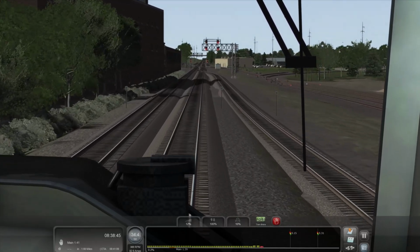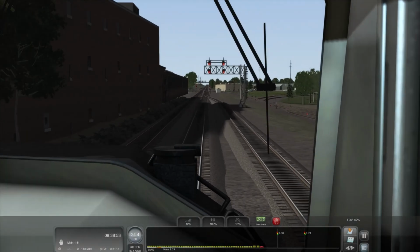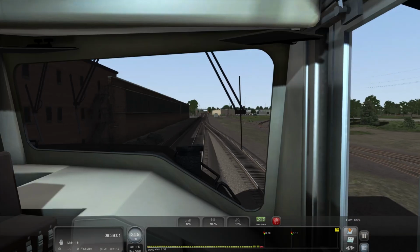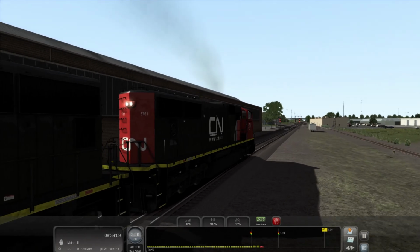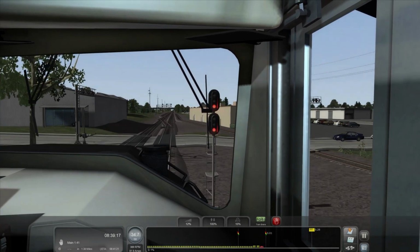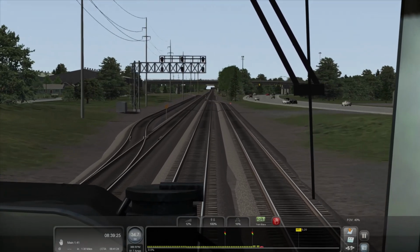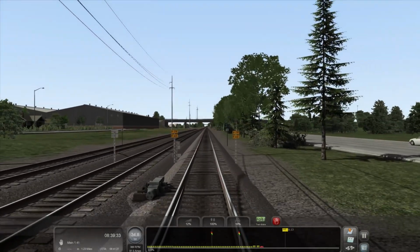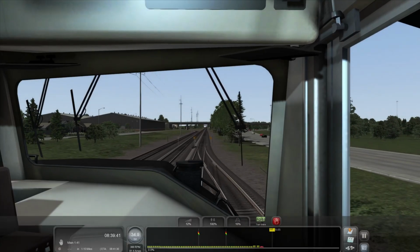Yeah, so we do have a whistle post for this crossing. Okay, so we have a restricting up here. We'll have to protect this crossing here with our horn. I think they added a new horn into the update as well. Oh, it says denied. I wonder why it said denied. If it said we were able to proceed past it, why did it say denied? Is the switch lined properly? Yeah, it is. Interesting. I don't know. Do not know, but we were going to run past it just because we were told to.